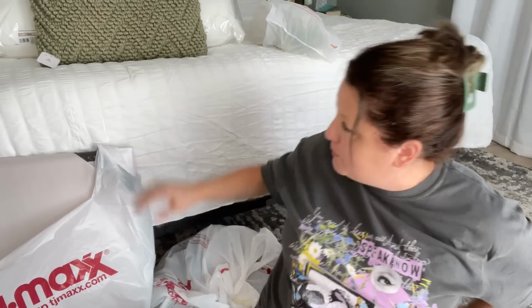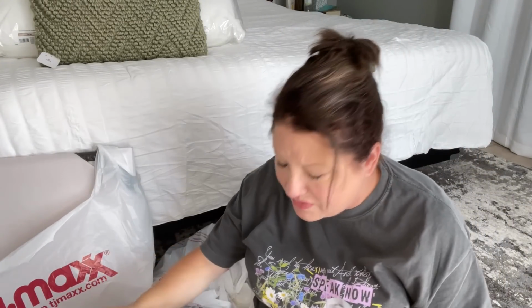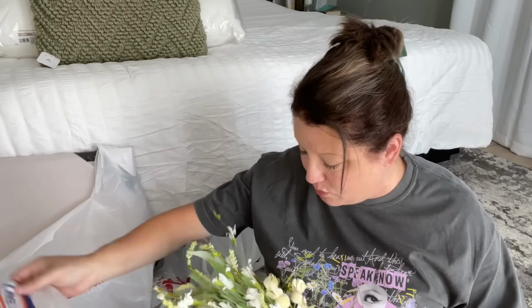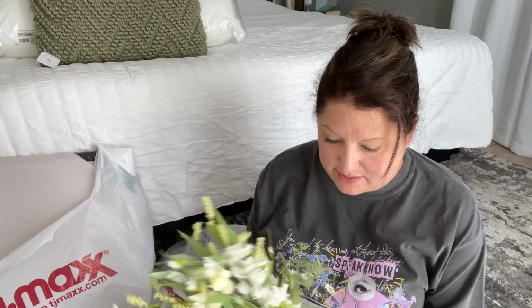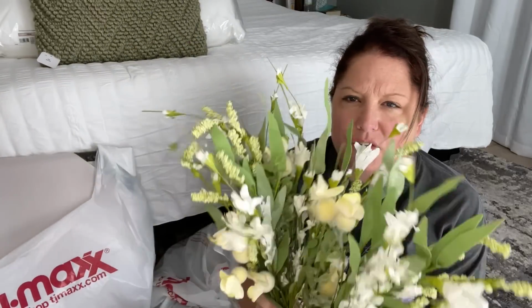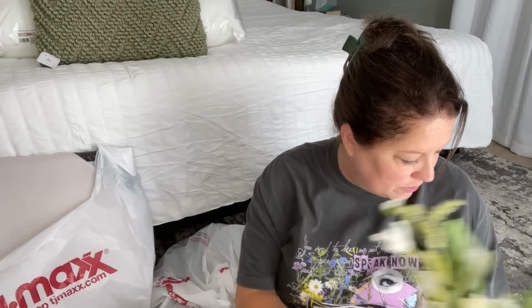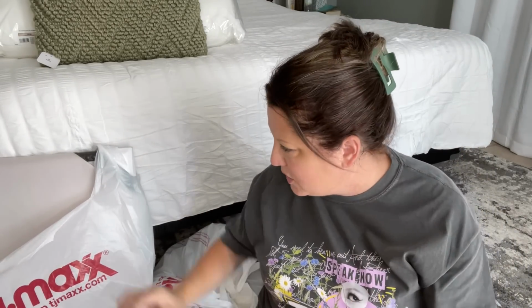All right, so that was from Hobby Lobby. Oh, and I also got, they were having a pretty good sale, 50% off on wall decor, 50% off on florals. So for my vase, I got something that's white and green, and I thought that would tie in well with my theme. So that's what I got from Hobby Lobby. Now, let's go to TJ Maxx.